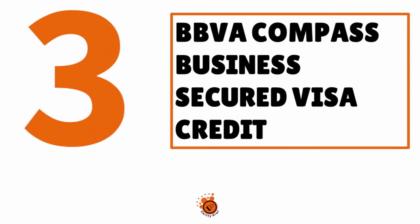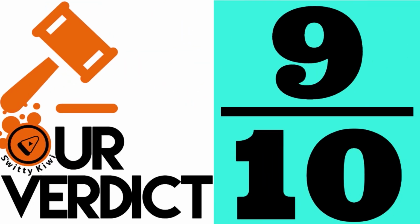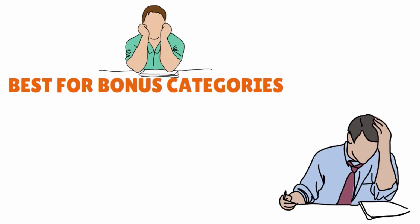Number 3, folks, we have here the BBVA Compass Business Secured Credit Card. Our score is 9 over 10. This is best for bonus categories. If you're looking for bonus categories and you are a startup founder with poor credit, you might want to check the BBVA Compass Business Secured Visa Card. Now, this is the secured card.